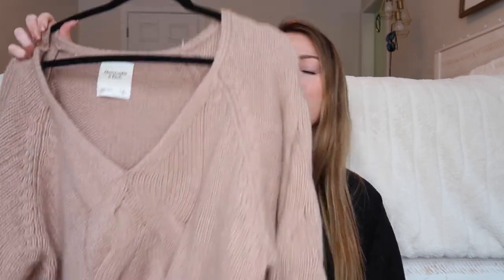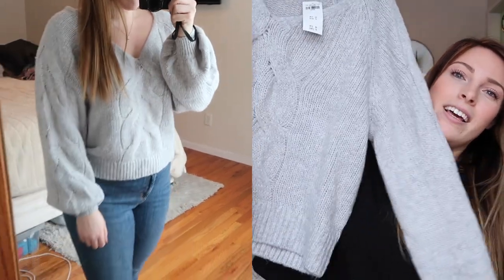It's really, really hard to say this is my size, because really and truly it depends on that piece and also how I want it to fit. So I could have done a medium, but I absolutely love this sweater. I also bought it in gray. And this one still has the tag on because I haven't had the chance to wear it yet, but I love this.